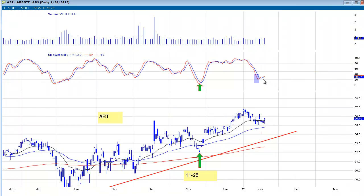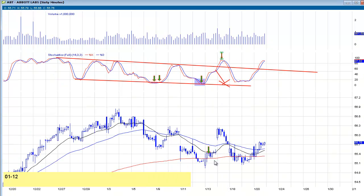The daily was getting oversold. It still actually looks quite good. The last time we got oversold here, we had a nice push, and this was actually an HPS setup. We're getting very close to an HPS setup on last week. We had a fast little bounce, a gap up, and then we topped out on the 60-minute chart, and that was really the signal to say, be careful.